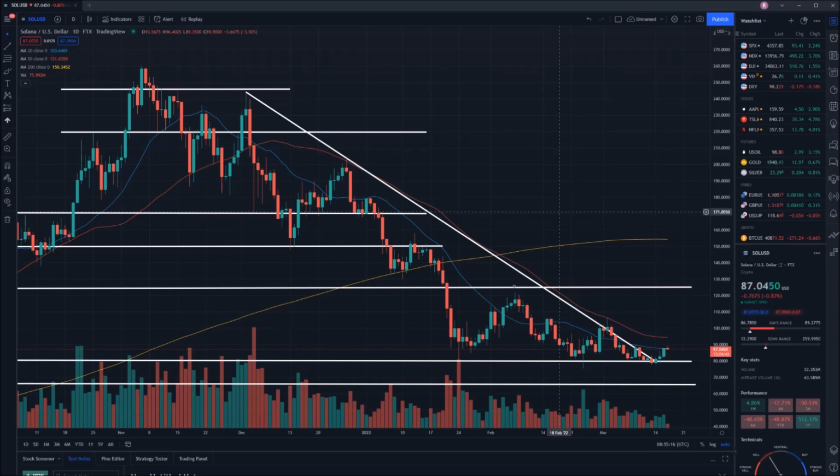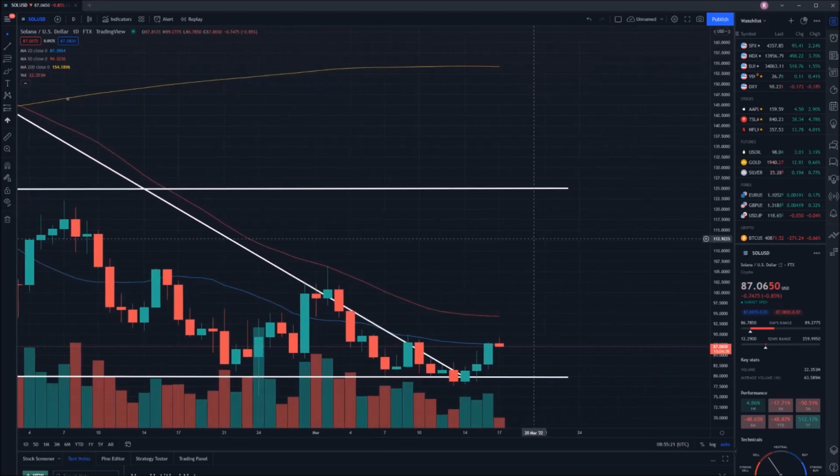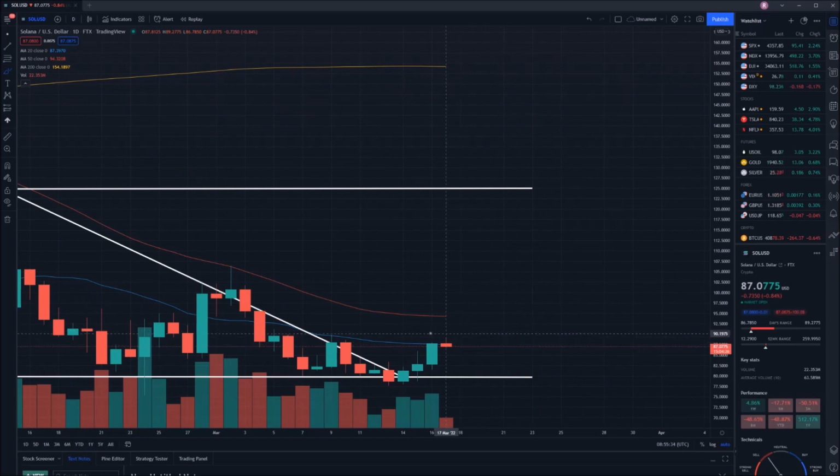As you can see, our prediction has played out as we had hoped. We broke through that long-term downtrend that we have seen. We bounced off our key point of support, which was sitting at a value of roughly $80. And we have now tested our 20-day moving average. That 20-day moving average as of today is currently sitting at $87.39, and our current price at the moment is actually sitting at $87.08. So we're really testing that at this point in time.